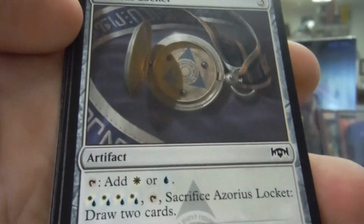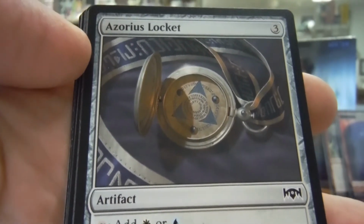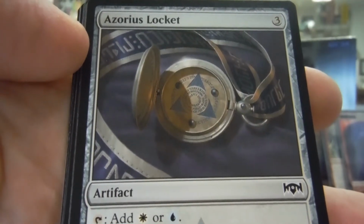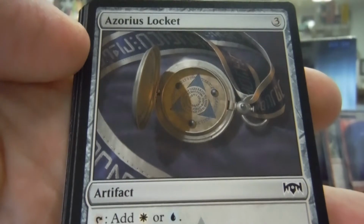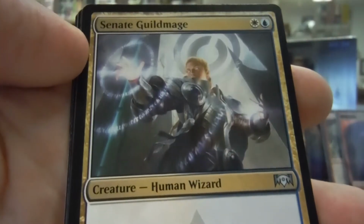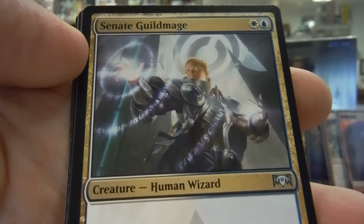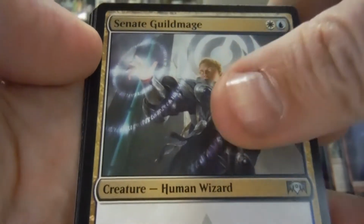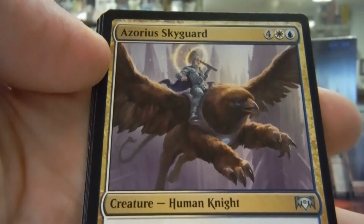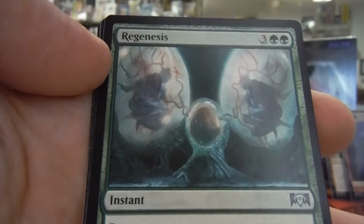Okay, this is our first Azorius Locket. I always think the lockets would be nice little additions to the set. If you notice the box symbol, this is one of the symbols that's being accented. Another Blade Brand. And here we go, Senate Guildmage. First uncommon. Just a decent card, nothing crazy. Cool, Azorius Skyguard, flying for a strike. That's always a very useful ability.